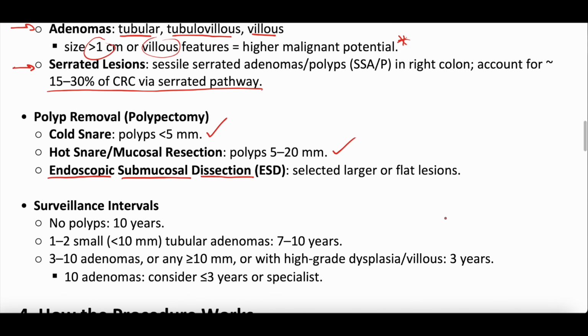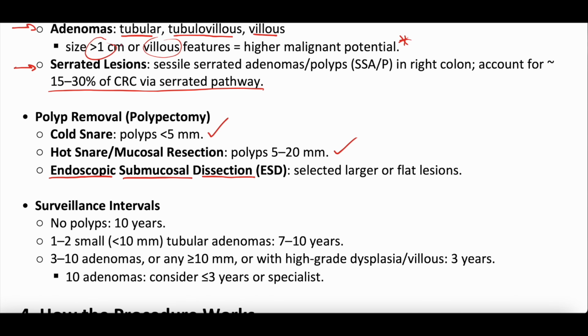If a lesion is detected, surveillance picks up. It's more frequent. So if there's no polyps, as we said, you get a repeat colonoscopy every 10 years. If there's 1 to 2 small tubular polyps, right? We said tubular is more likely to be benign. Villous is more concerning. And we said smaller lesions are more likely to be benign. Larger lesions are more concerning. So if there's 1 to 2 small tubular lesions, usually you'll say repeat colonoscopy in 7 to 10 years.